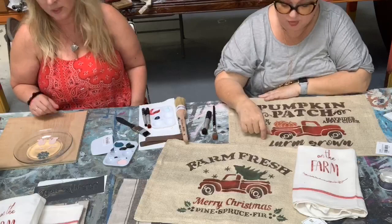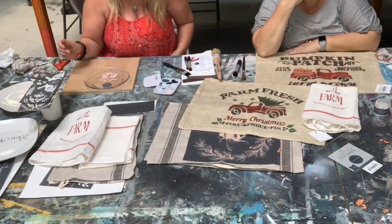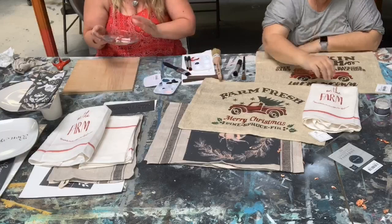And I really do love my pumpkins. He's cute. I think the shading is my favorite, like around the truck and the tree. It gives it a dimension, more than just flat. I agree. I think it's fun. And I love the little pieces. I mean, they really do look cute on napkins.